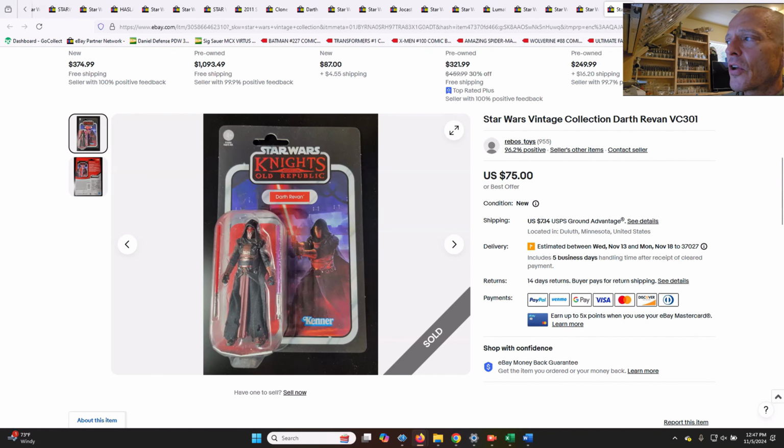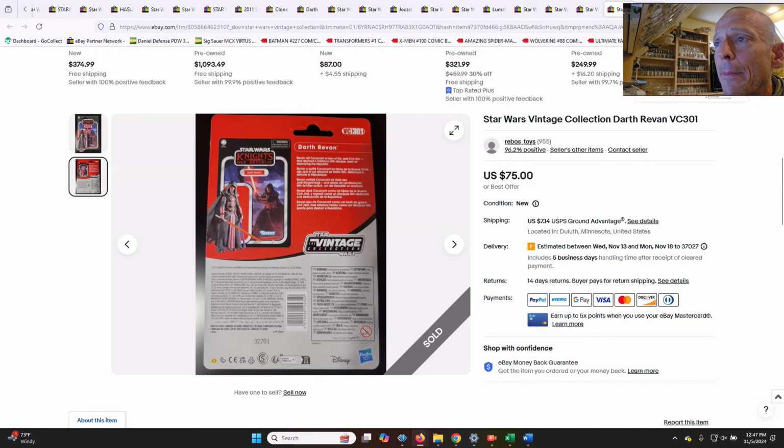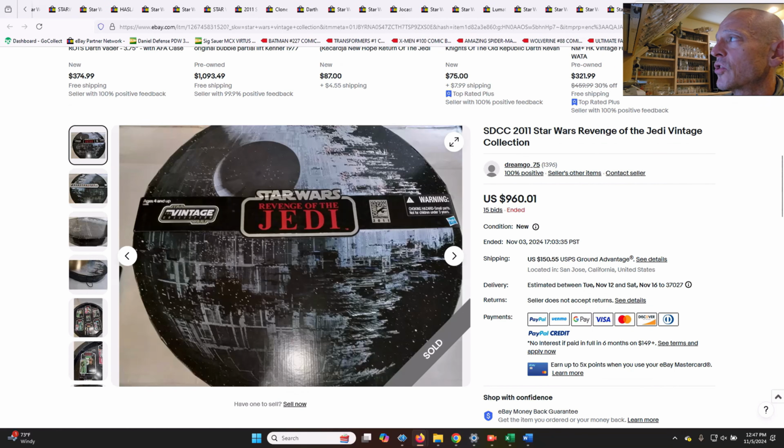Next up, Darth Revan. I found two different data points that I wanted to share. First was this one, the Darth Revan by itself, sold for $75. And then I also did find a 2-pack with both Darth Revan and Jedi Knight Revan that sold for $100. So that gives you a good data point to aim for. Those seem to be very popular and very in demand from collectors right now.